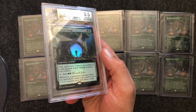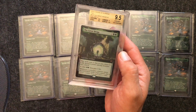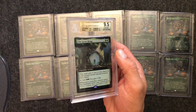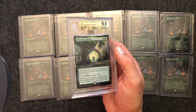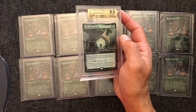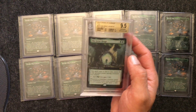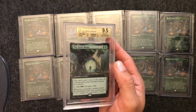The foiling on this card with the portal, it's really breathtaking. I absolutely love this card. I think it's another very special card that comes out. It changes formats. This is such a powerful card in Commander, and even other places it gets played as well. And once again, I picked it up when it came out. These were about $120 at the time.